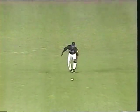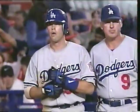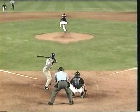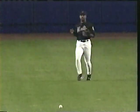And he can't come up with a comebacker. It shoots through the middle, and Grudzielanek's got his second hit. And that's the first time tonight the Dodgers have had the leadoff man on. It ends a streak of 13 straight batters retired by Reed. Here's how it looks on the chase cam replay. Grudzielanek gets a pitch out over the plate, and he hits it right back up the middle. Reed just missing that ground ball.